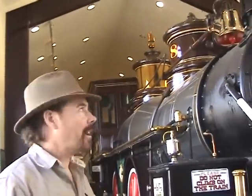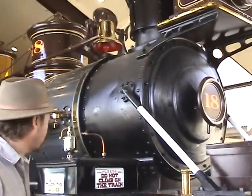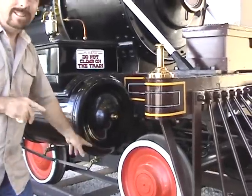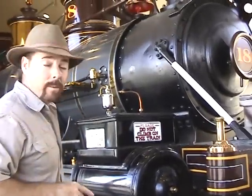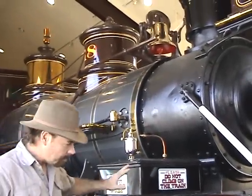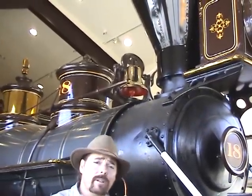Okay, so we're down here close to the old railroad station, the original one. But not far from there is this building here, which houses number 18. Fantastic restoration of a 440. Remember what I told you? Four wheels in the front, four wheels in the middle, driver wheels, nothing in the back, 440. Anyway, it's been perfectly restored. And they have another one just like this that actually runs up and down the line that gets close to Carson City, and you can take rides on it today.